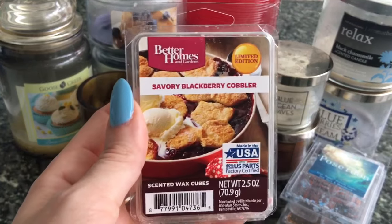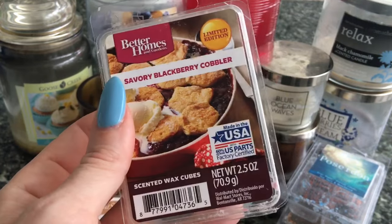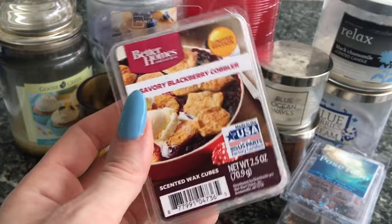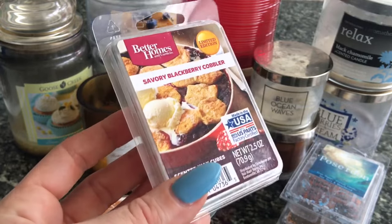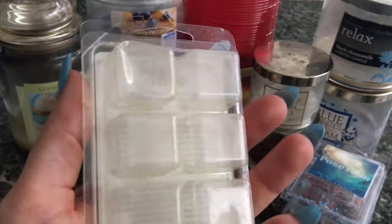And next is Savory Blackberry Cobbler. Holy shit, was this strong, but I did only melt this one in the guest house, so it may have just been because it was a smaller space. I only melted this in my 20-watt Glade warmer, and it like threw me out of that little house. Like, it took over everything.